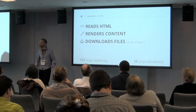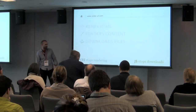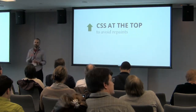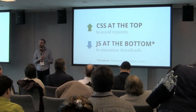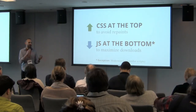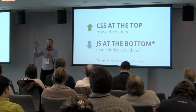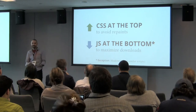So we can use this process to our advantage to build sites that are higher performance. The easiest area to start is actually with the two little caveats to how this process works. Simply put, the order that you structure your markup in matters. Put your CSS as high up in the page as possible to avoid repaints, and put your JavaScript down on the bottom so you can maximize concurrent downloads. These things don't actually impact the real speed of your site. At the end of the day, these things are going to take as long to download as they're going to take. But this does improve the perceived performance. Having a page that looks the way it's going to look when it's done right up front by putting your CSS at the top makes things feel snappier.